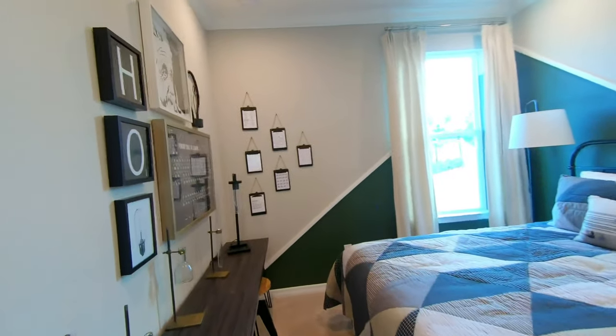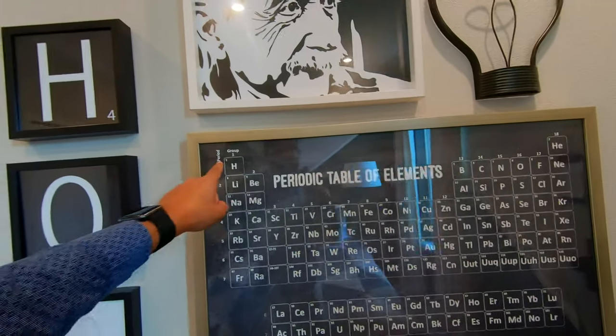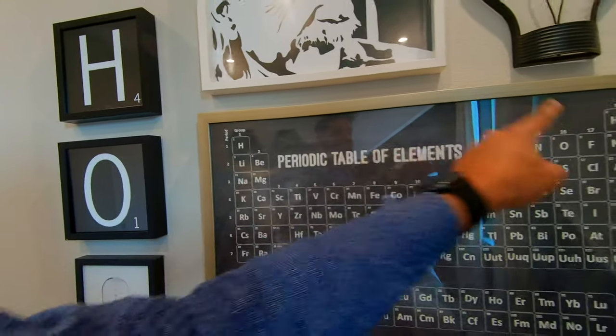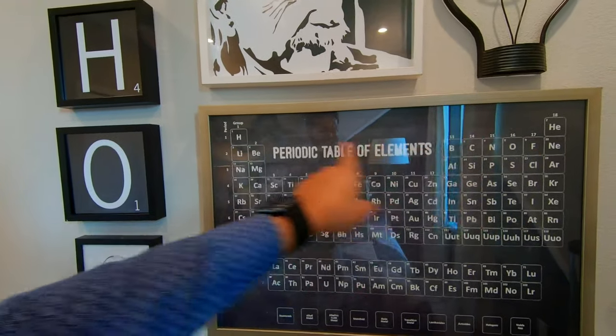Got a decent sized bedroom over here. I call it the Einstein room, because I don't know if you guys know this song, but if you watch Fresh Prince of Bel-Air, then you probably know this song.